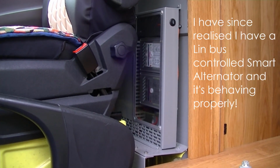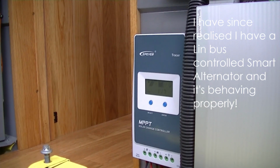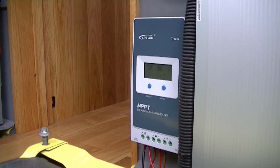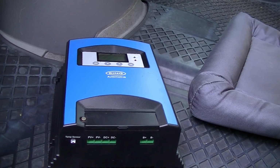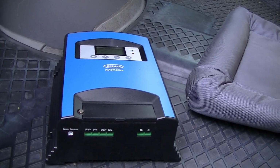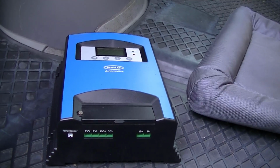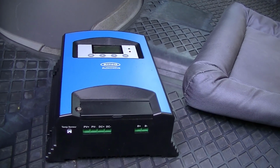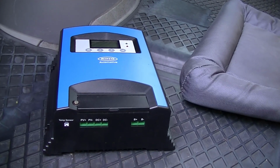and I can address that separately. But right now I'm going to replace the Epever Tracer MPPT solar charger with this Ring B2B and combined MPPT Tracker. I bought this last year to use in Thistle. It's been in Thistle just keeping the chassis battery charged for ages, and it's done a perfectly good job of maintaining the float voltage.